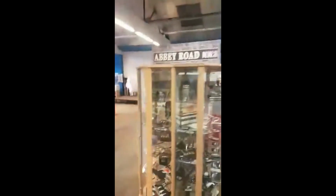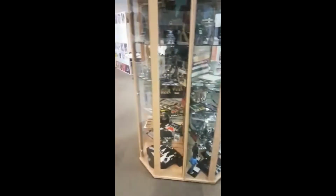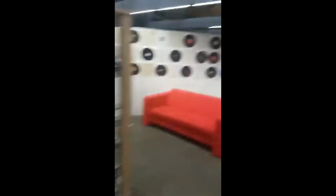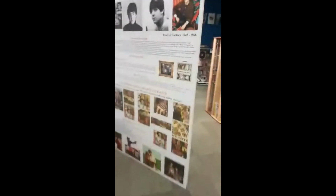Again, with many variations here. Silver disc for Let It Be. Abbey Road and W8, all kinds of memorabilia from Abbey Road. This is funny. Okay, go to the other side. This is the history, of course, of the band here.